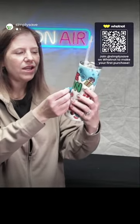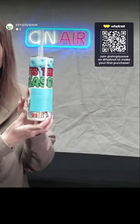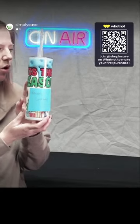Also, we do make these in-house. So if anyone is interested and needs some tumblers, let us know. You can special order. We have so many different designs.